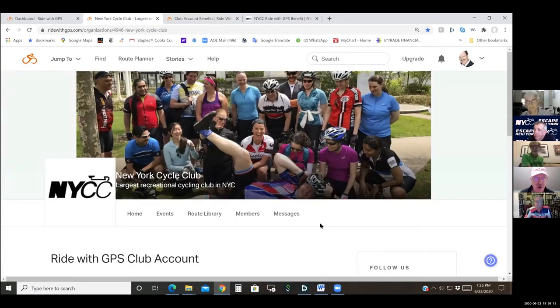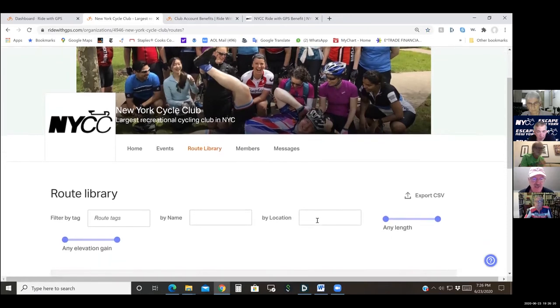Okay, all our library routes are now loaded into the Ride with GPS Club account. And shortly, to conclude, I'll show you a new and terrific way to explore the library's regions and routes, and it's pretty cool. So hang on until then. Before that, let me show you how to load a route from the club account library onto your GPS.